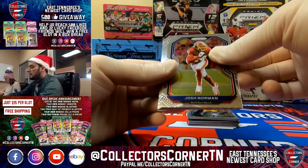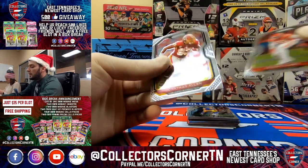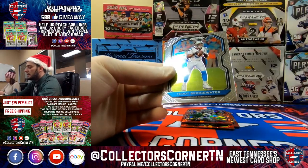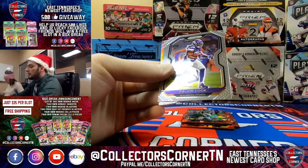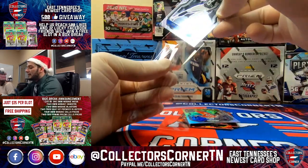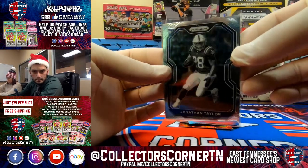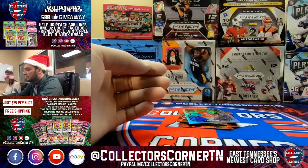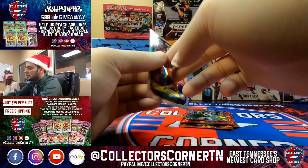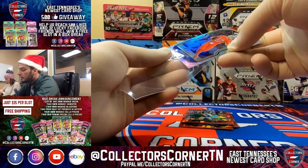Gardner Minshew, CJ Uzomah, Josh Norman, Juju, Warren Moon. Deshaun Jackson, Frank Clark, Jonathan Allen, Greg the Leg Zuerlein, Teddy Two Gloves, Tyler Lockett, Dalvin Cook. There's a Jonathan Taylor, black and white variant, back-to-back Colts variants right there. Pretty good, pretty good. A silver Josh Allen, card number one in the Panini Prizm set this year.